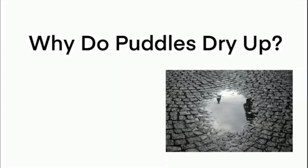Why do puddles dry up? It seems like a really simple question to answer at the start, but it's actually a lot more complicated than most people think. The most concise explanation that we learned in elementary school is that the puddles just evaporate. This is true, but not in the way you might think.